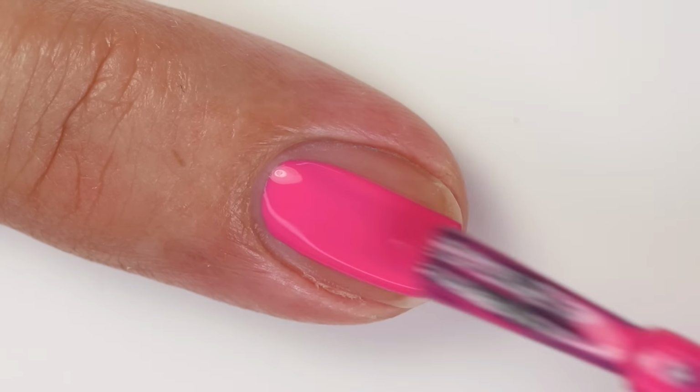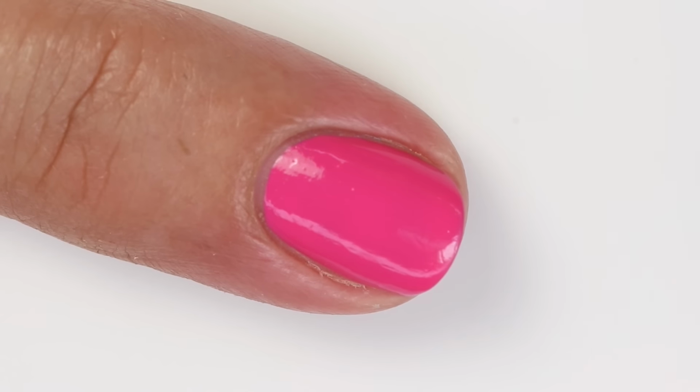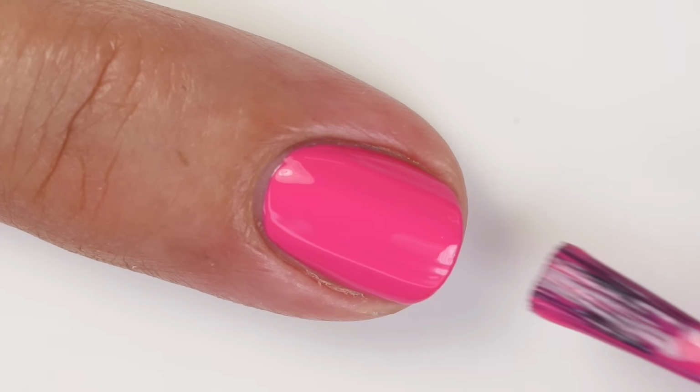It's going to be opaque in so close to 1 coat. I would do 2 with this one though, but it just builds up so beautifully. It's got a really nice glossy finish and it's just so fun, and I love a good regular pink like this, especially on my toes in summer or spring.